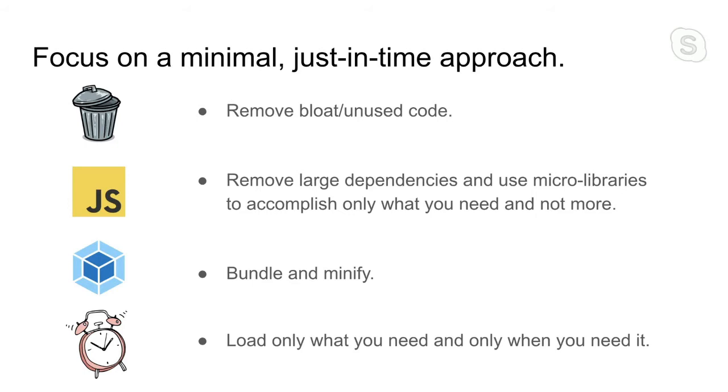So focus on a minimal just-in-time approach. Try to remove bloat and unused code. You can focus on removing large dependencies and using micro libraries to accomplish only what you need and not more. So what I mean by a micro library is, say there was a compelling reason that we needed some sort of custom functionality in that date picker. Instead of importing all of jQuery UI to do what we wanted to do, we could write a small bit of JavaScript that does only what we need to do. Or maybe there's a tiny library out there that does only what we need and not more, and we can import that. So that's what I mean by a micro library.